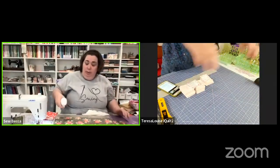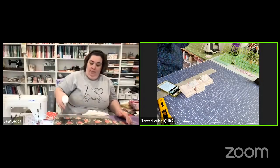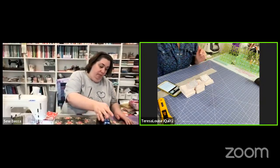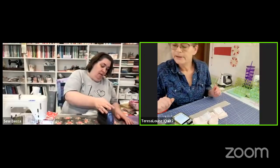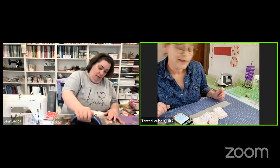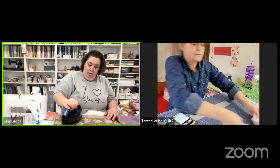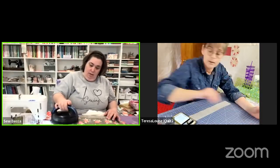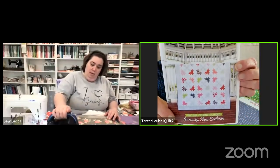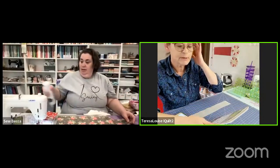Guy says, what size will the quilt be when it's done? The large quilt is 61 by 61. And then the other option is 29 and 3/4 by 39 and 3/4. I'm going to make the small one. I will show you the pattern that we are working on right now. Very pretty. Called Daydreams.